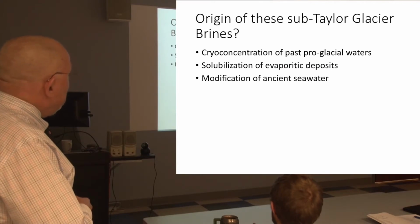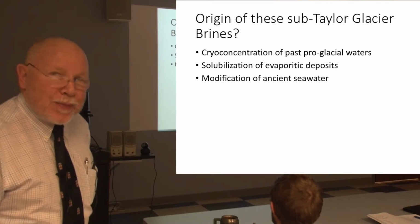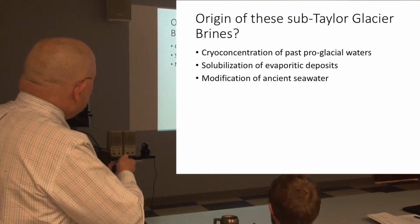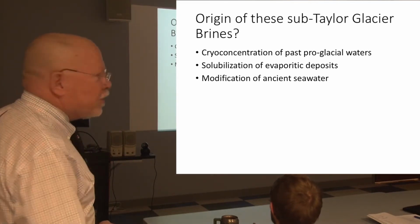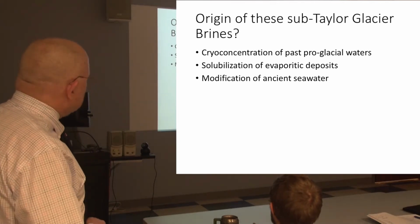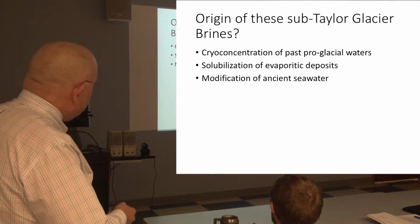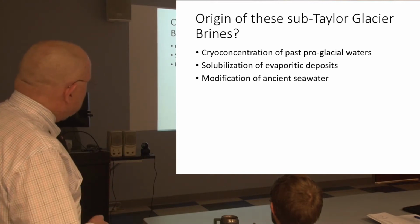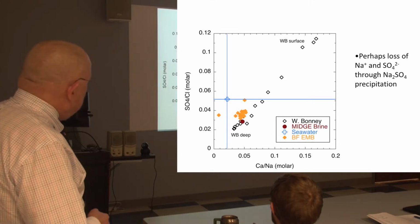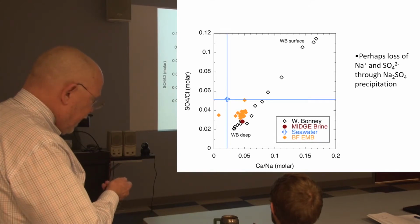So in our paper that we're about ready to submit, we've looked at what we think are the only 3 possibilities for the source of this brine, and we've drawn a conclusion. We think it's modified ancient seawater, and we can talk about that at the end if you're interested. I just wanted to show you, I said, only a little bit of data.